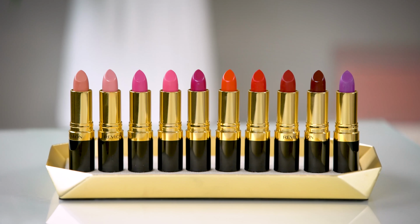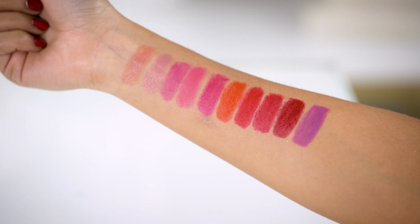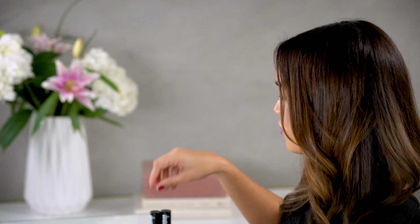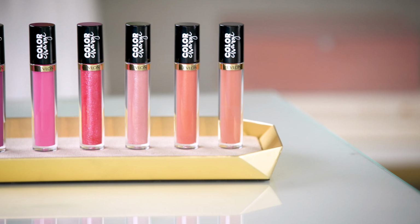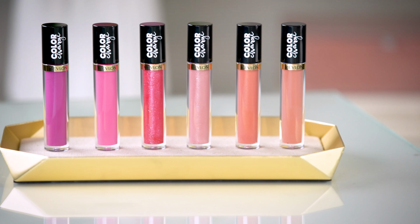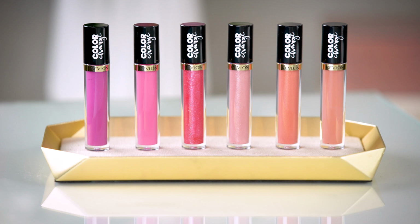First, let's talk about the Revlon Color Charge Super Lustrous lipsticks. There are 10 bold new shades in this line, ranging all the way from nude to pink, purple, and red. Then we have the new Revlon Color Charge Super Lustrous lip glosses. There are 6 new shades. They range from varying intensities, but they are all beautiful, glossy, and creamy.